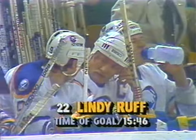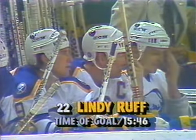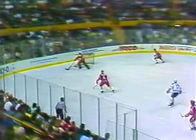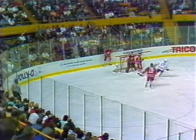Makes a stick save there, but the whistle had sounded. Ruff's goal is scored at 15:46. There is still 24 seconds remaining on the clock here. The penalty call against Priestley. I think it was important, though, Buffalo, after the classic goal the Soviet Union scored to make it 1-0, they came back in a little less than 25 seconds on the Foligno goal, and then they scored a minute and a half later. A young team acquired a lot of confidence in that 2-minute span. Live on a power play, Ruff on a shorthanded goal. The Sabres up 4-1.